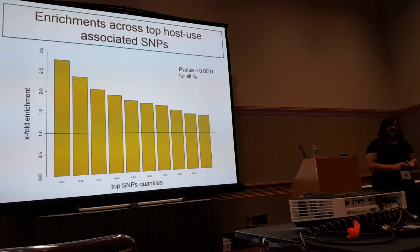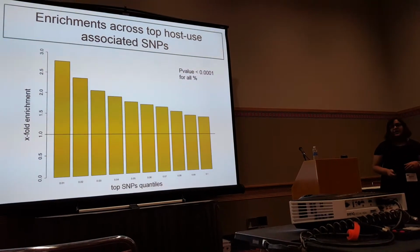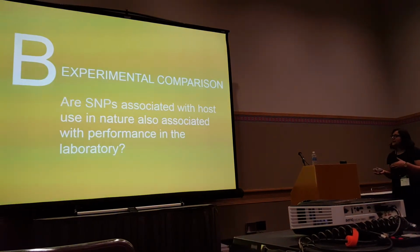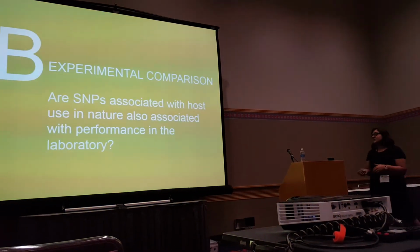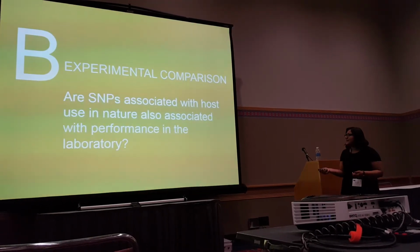So now we found evidence for parallel evolution. We found that there is some degree of predictability through this framework. So we moved on to the second framework, and we asked if SNPs associated with host use in nature are also associated with performance in the laboratory. I've been talking about this experiment in the laboratory.